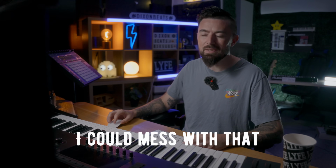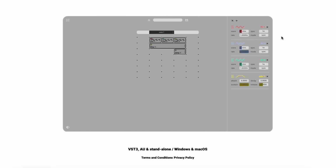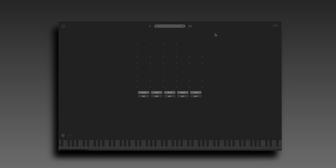That's so cool. I could mess with that all day long, and the presets are really cool as well. Okay, so next up is Blocks. This is actually one I've not used, but came across whilst researching this video. Yeah, let's give it a go. So here it is when you first open it up. It comes with presets here.